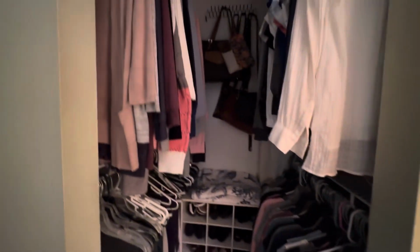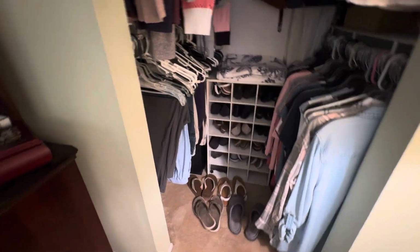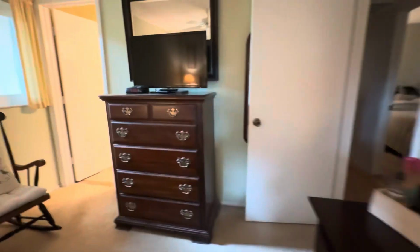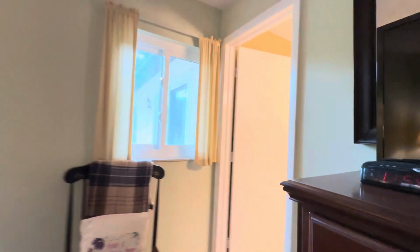This is the primary. Just a little walk-in type closet. And let's see here, you got a mirror. You've got her shoes, me.